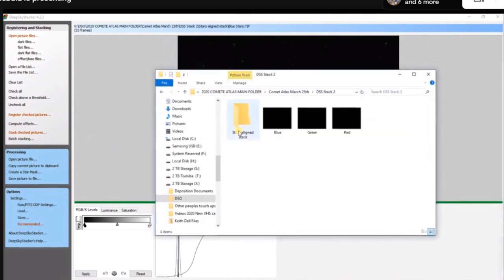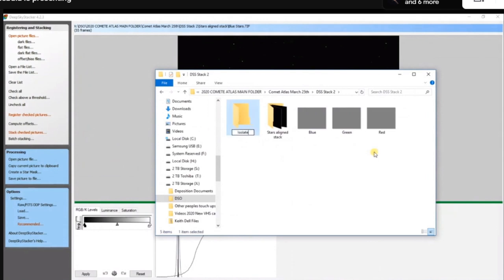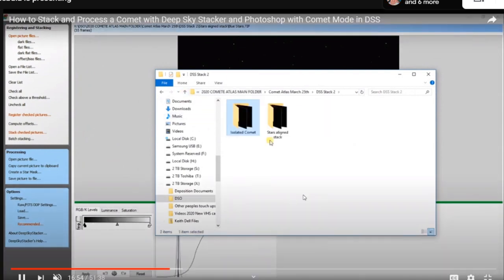Okay, so now I'm going to move these folders, the blue, green, and red one. I'm going to call it, I believe, isolated comet, just to keep track of it easier. Okay, so now we're done working with DSS, and we're going to move on to Photoshop.